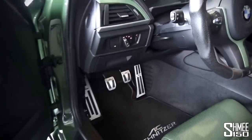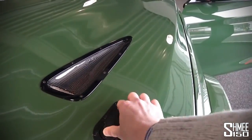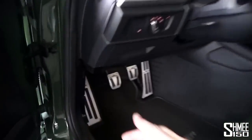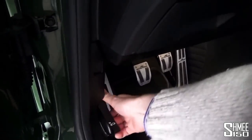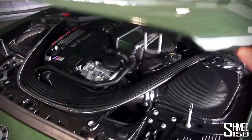And obviously it would be wrong not to show you the engine, but before I pop open the lever down there, we just need to open up the clasps on the bonnet, carbon fibre of course. Come back round. Standard BMW. Double pull to release, wants to unlock, wants to lift. Come and check out the glory that is underneath here.